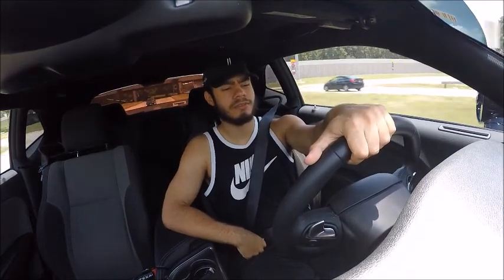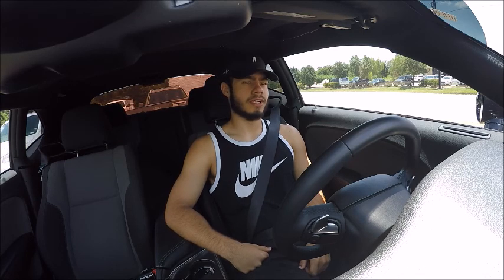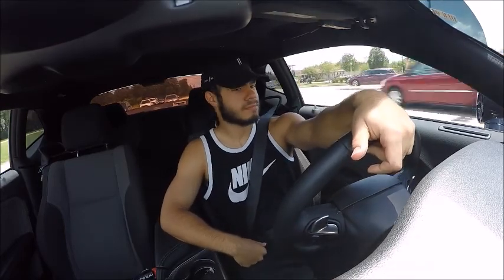Fifth and final reason why I hate my Challenger is it gets dirty too fast. I know, it's black paint. That's what it's going to do. I chose black paint. I like black, so I can't really be mad about it. I chose the color, but it kind of sucks.